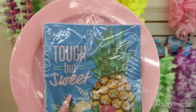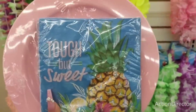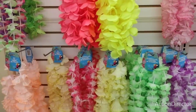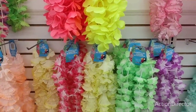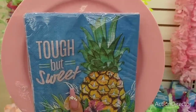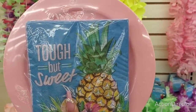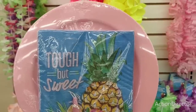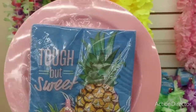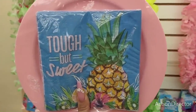See, this looks really cute together. And these are four plastic plates for $1.25. So if you're doing like a cute luncheon for your friends or teachers, or Girl Scouts, I don't know, whatever you're doing, this would be a cute look, and it matches. Again, we're seeing the tough but sweet in pink, and it matches perfectly with these really nice plastic plates, and you can actually reuse these, so that's another nice touch.